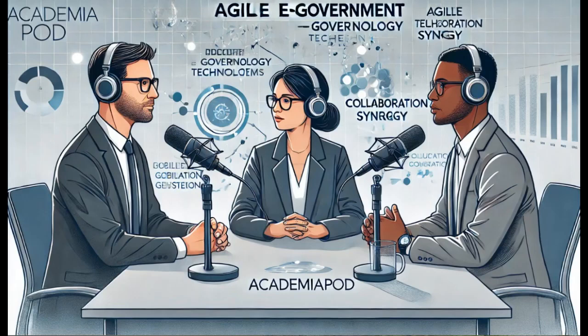Level 1, the peak, is agile response in e-governance. That's the ultimate goal. And all the other levels contribute to that. That's a really clear way to see how everything fits together. Yeah, it's like a roadmap. Okay, so for our listener, what's the most important thing to take away from all this?